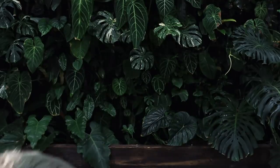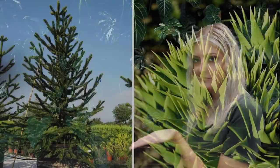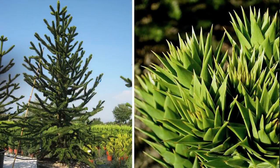I will, of course, put on the screen what a mature tree looks like, because you may be familiar with them. They look a little bit like your standard conifer, evergreen tree, except just a lot different. They're very, very spiky as well. It's not something you really want to grab a hold of. They're not soft to the touch, but they're incredible. Here is a picture of what they look like as trees, if that helps at all.